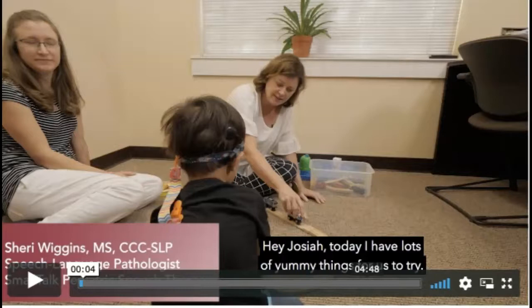The SLP is doing an oral motor assessment to determine if he has the motor ability to make all of the sounds that he needs to make. You'll see the developmental speech and language developmental delays are obvious, and so here we go.